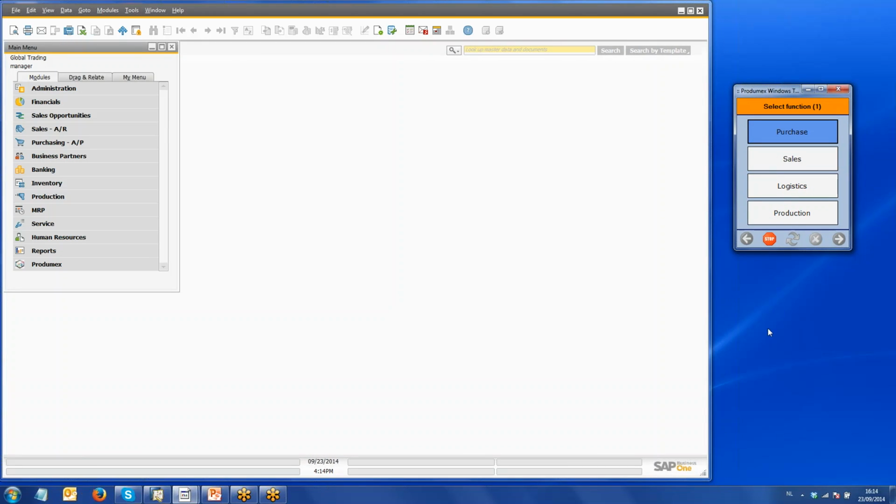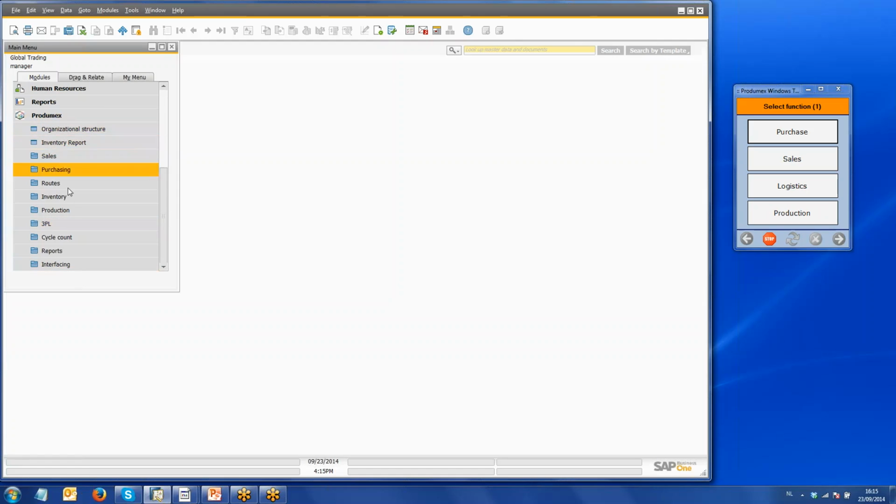So what you see here are the two user interfaces that are used in the Produmex application. We have an administrative module which is integrated within the SAP Business One user interface, and we have a terminal interface which runs either on a scanner or which can also run on a touch screen for specific operations.